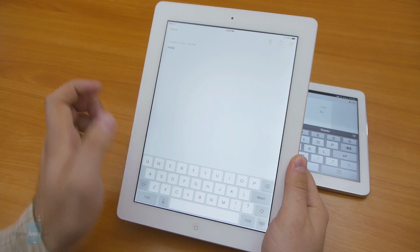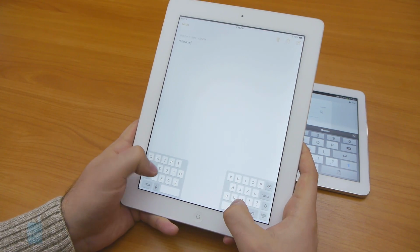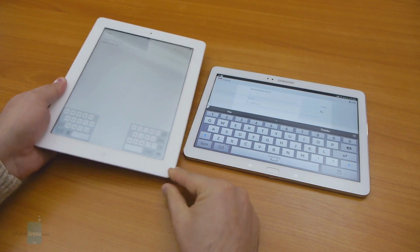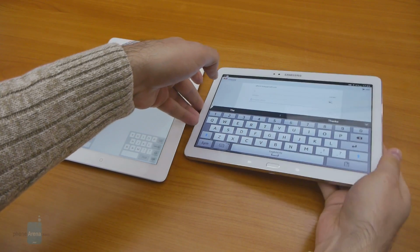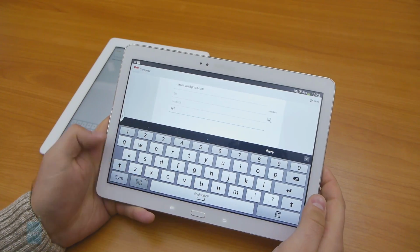Using an on-screen keyboard efficiently is often a matter of getting used to its layout. After a little practice, we could type comfortably on the keyboards on the iPad 4 and the 2014 Galaxy Note 10.1 tablet, and we didn't find them much different from one another. They both offer a split-key arrangement for easy typing while holding the device with two hands.